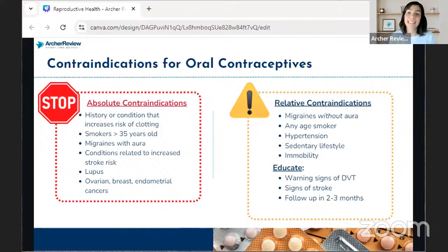So we really need to be worried about clots, DVTs, but basically clotting risk, right? So we need to make sure we're screening every patient before we start them on these oral contraceptive pills. I really like the CDC contraception app because you can go through your patient's history and it gives you evidence-based recommendations on what's the best form of contraception for that patient to help minimize their risk of having adverse effects. So it's really nice. But let's talk about these absolute contraindications.